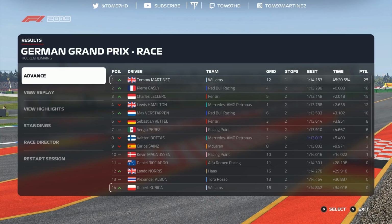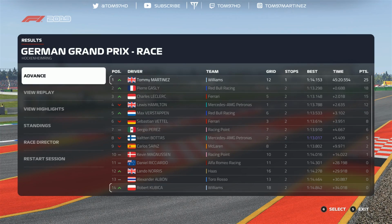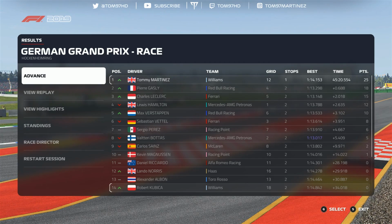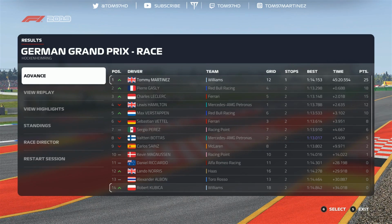It was going to happen in Silverstone. Just a little bit of bad luck and some bad timing and a bad strategy call. This time no mistakes were made and we convert the race win. Lewis Hamilton P4, Max Verstappen P5, Sebastian Vettel in 6th, rounding out the big boys there. And unfortunately for him in his home race, he didn't do that well, to be honest.